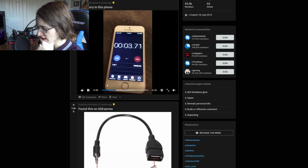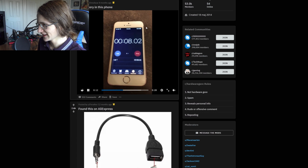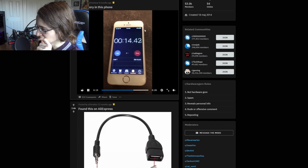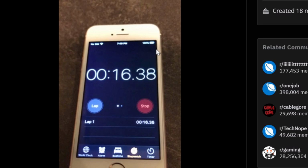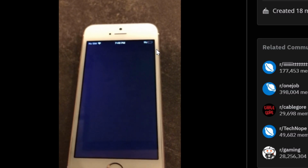Okay. Let's see how long this battery lasts. It's at 100%. Come on, battery. Come on, you can do this. I mean, it's not gone down by even a single percent so far, which can't be. Oh, there we go. What I think I like the best about a clip is that you can see it go down to like 1%, I think it was, just before it dies.